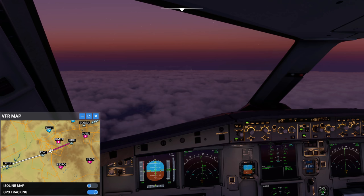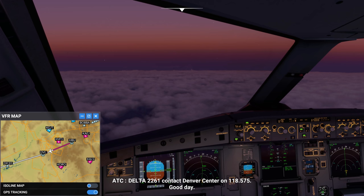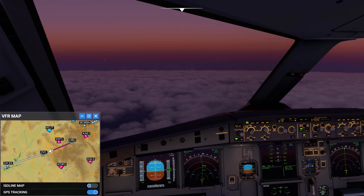Delta 2513, Denver Tower, runway 17 left, line up and wait. Line up and wait, 17 left, 2513. Delta 2261, contact Denver Center on 118.575. Good day. American 1404, affirmative. 118.575, Delta 2261.